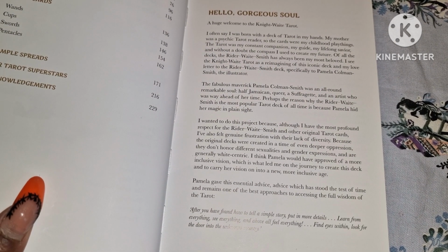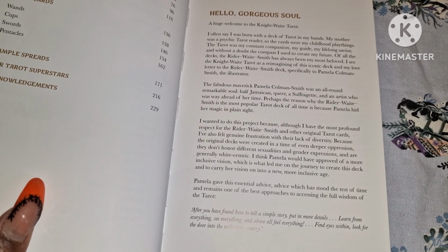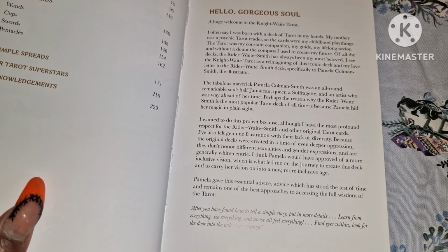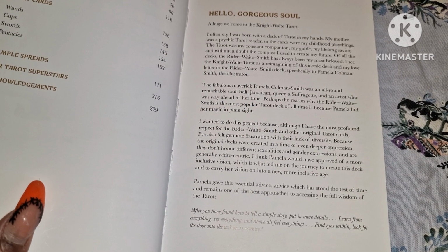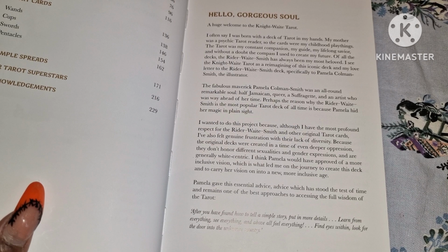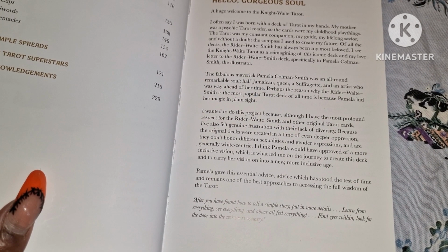Hello, gorgeous souls. A huge welcome to the Knight-Waite Tarot. I often say I was born with a deck of tarot cards in my hands. My mother was a psychic tarot reader, so the cards were my childhood playthings. The tarot was my constant companion, my guide, my lifelong saviour, and without doubt, the compass I used to create my future. Of all the decks, the Rider-Waite Smith has always been my most beloved.